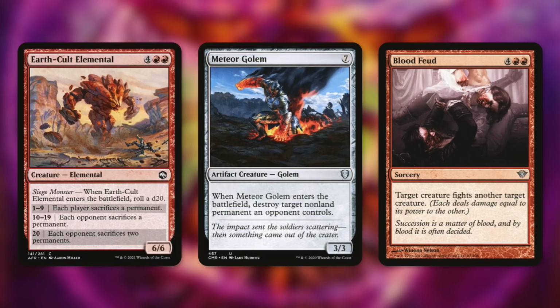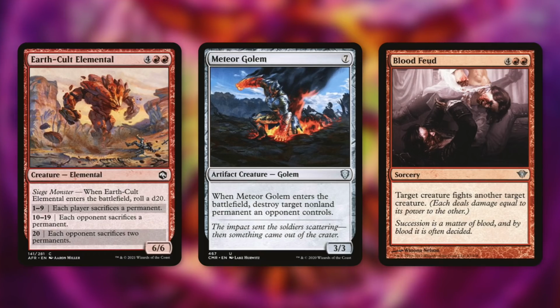And then Meteor Golem is a 3/3 and has an ETB that's going to destroy target non-land permanent an opponent controls. Next up though, we've got Blood Feud, which can take out 2 creatures if used properly. It says target creature fights another target creature. So yeah, this has the potential to take out some of the best creatures on the board.